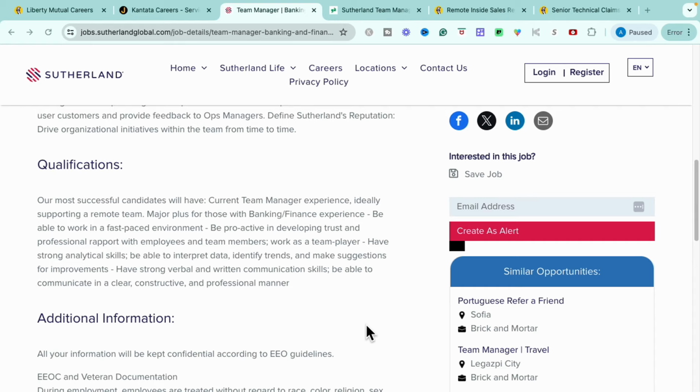Now, the qualifications for this role is being a current team manager or having that experience, ideally supporting a remote team. It's a major plus if you have experience in banking and finance as well. Be able to work in a fast-paced environment, proactive in developing trust and a professional rapport with employees and team members, working as a team player, has strong analytical skills, be able to interpret data really well, identify trends and make suggestions for improvements, have strong verbal and written communication skills as well, and be able to communicate in a clear, concise, and professional manner.